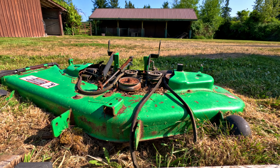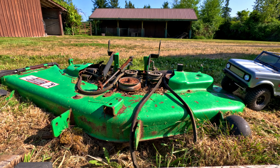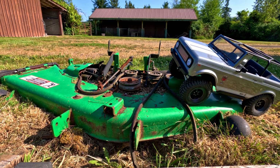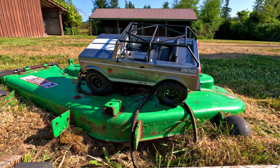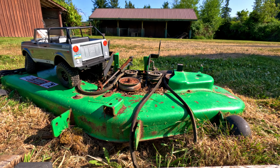Gotta take at least one pass over the old lawnmower deck. You know, in the past, these BF Goodriches did not do well on the slippery deck at all. I was actually shocked. The only thing I've ever tried it on was a K10. Yeah, see the back slipping around. That's the way the stock Intercos do with this truck. There's just no traction on that slippery thing.